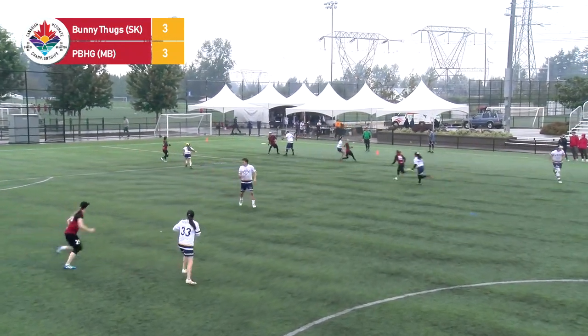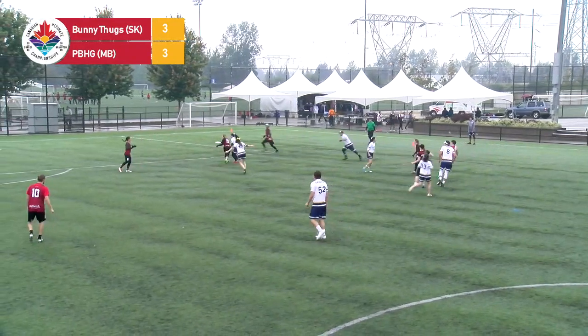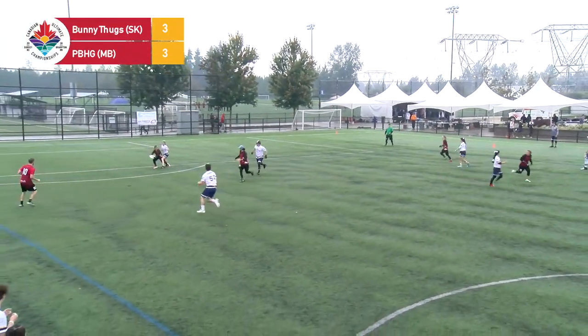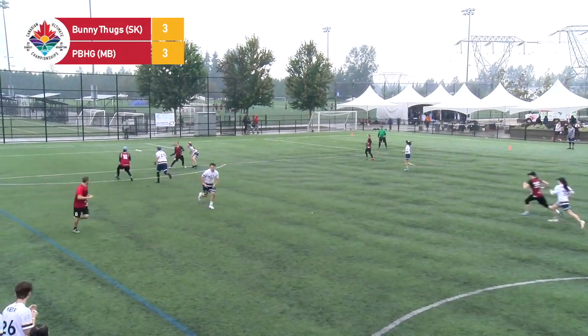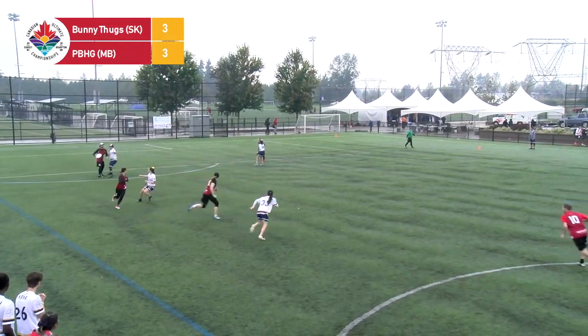Schramm will reset that one to Dion, who goes to Yava in the middle of the field. Jada Lim with the layout attempt there. That's the second time we've seen her fly through on defense, but unable to come down with the D as Elisa Dirksen now finds Mark Dion.